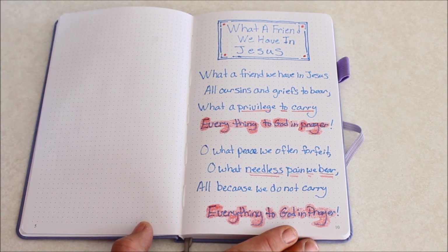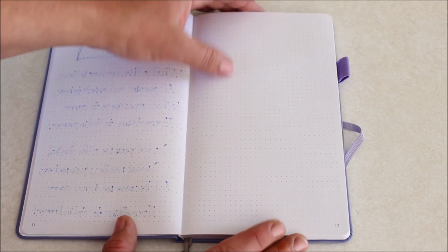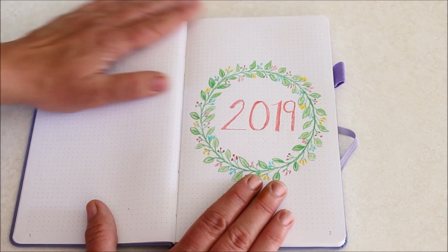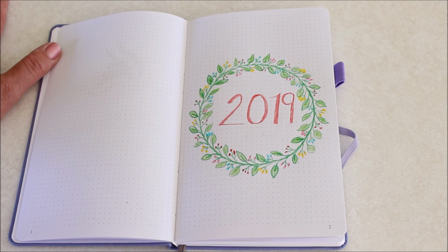I don't want it to be too crazy. You guys all know me. I'm a pretty simple girl. I like things straightforward, and this is just perfect for me. So now I'm excited to get moving on to the rest of it and fill up the rest of this with different things. And like I said before, I plan to do at least one page per week, and we'll see how it goes.